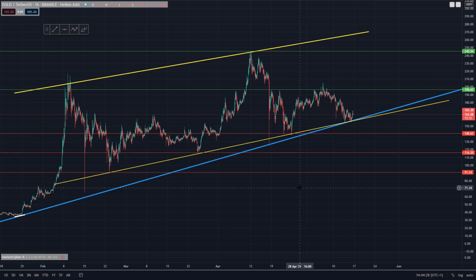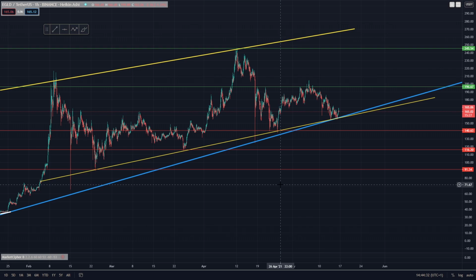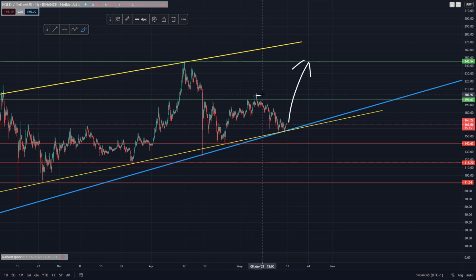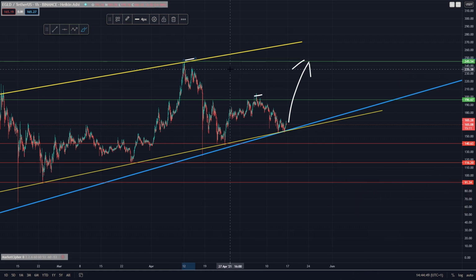We do believe that Elrond is a project that will perform exceptionally well for the rest of the year. We can see from the technicals that it does have very strong support here, and we do think that it's probably going to bounce to the upside in the next few weeks or so and head to the all-time high again. We would like to see it breaking this $200 level again, and if this is possible, we do think that $250 is very likely.